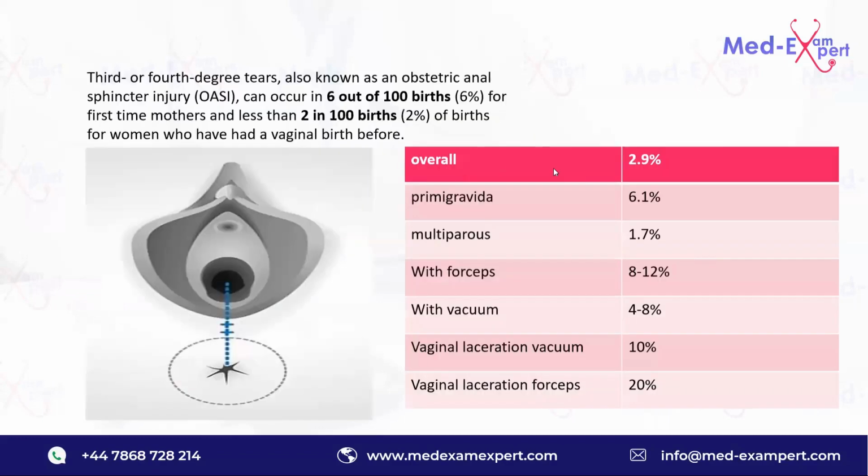That's true. If you go to the patient information leaflet, this is taken from there: 6 out of 100 births for the primigravida and 2 out of 100 for women who had previously had a vaginal birth, there is a risk of third and fourth degree perineal tears. The term non-rotational is equivalent to the normal one. Please remember, non-rotational does not pose any additional risk. So those who have been confused, don't be confused with the term non-rotational.